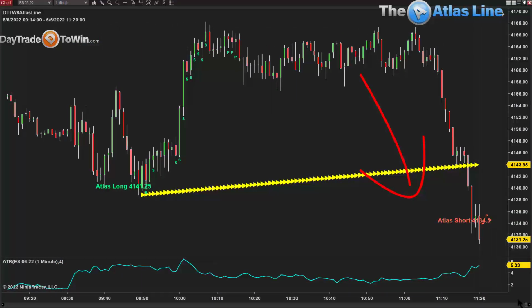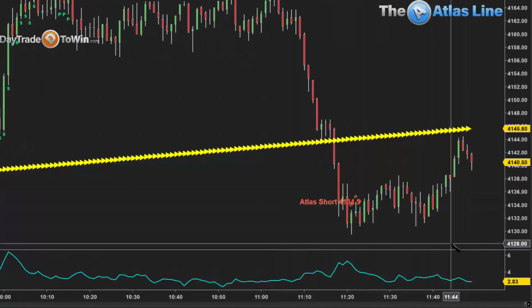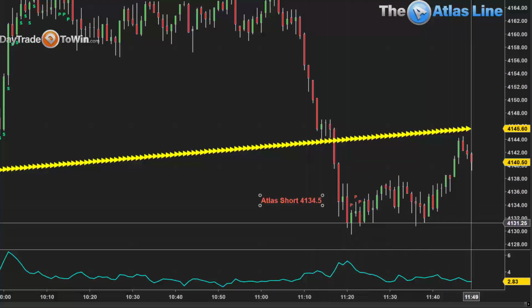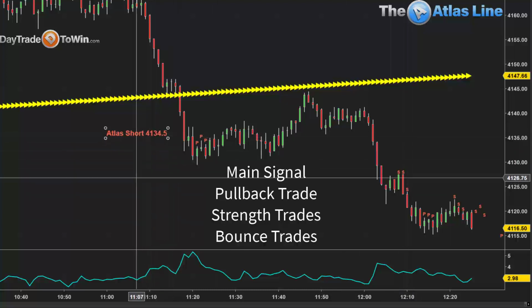And now, as we get into the middle part of the day, the market is beginning to go lower or even sideways. And so what you're seeing here is this opportunity to sell the market as we get into the afternoon. And what we're doing here is following the signals with the Atlas line. Pullback trades, strength trades. The main signal short is what started it off.